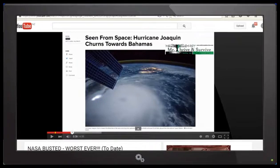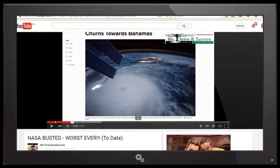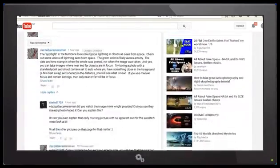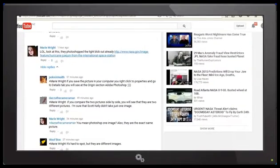Now there's been some discussion about this image and claims that it's been photoshopped and that the blob of light has been removed already. So if I scroll down to the comments, we can see this comment here by Marie Wright saying, LOL, look at this, they photoshopped the light blob out already, and there is the link to an image. Now there's been some discussion about this, and I've pointed out that if you compare the two images side by side, you'll see that they are two different pictures. I'm sure that Scott Kelly, the astronaut, didn't take just one image.